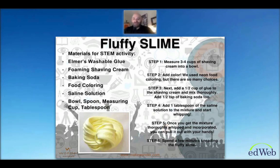So you're going to measure 3/4 cup of shaving cream into a bowl. So a majority of what we're using is the shaving cream. And then we're going to add color. So we're going to use neon food coloring, but there are tons of different choices. You're going to add in half a cup of glue to the shaving cream and mix thoroughly, and half a tablespoon of baking soda. So you're going to start to see this form its whipping texture. It feels like a really thick Cool Whip.